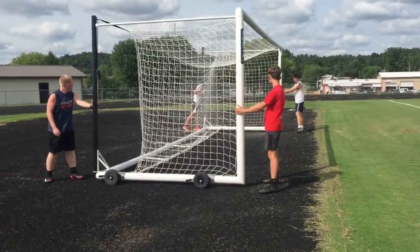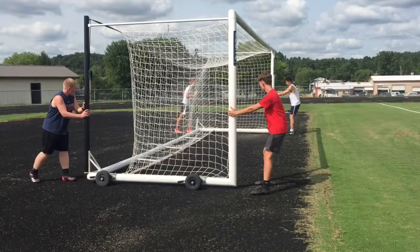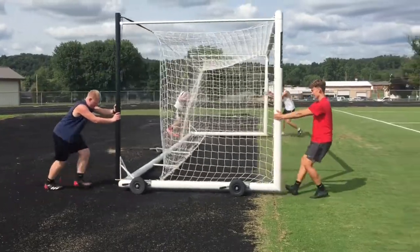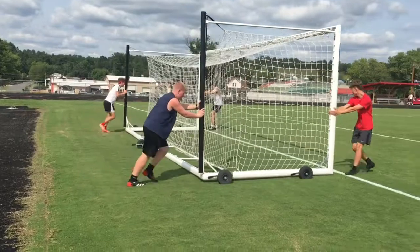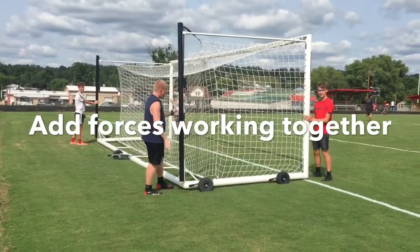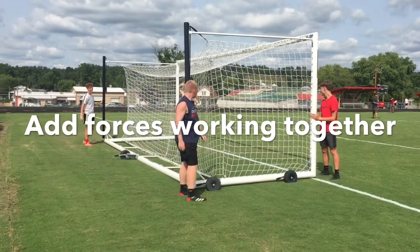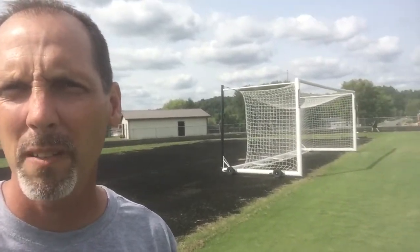All right, now I'm gonna have these guys work together. So go ahead, boys, get that up to the line. And what you'll notice is some are pulling, some are pushing, but they're working together. And that's when you increase force. You actually add forces together. Well done, boys.